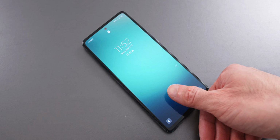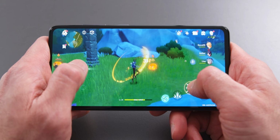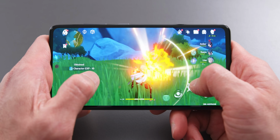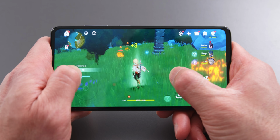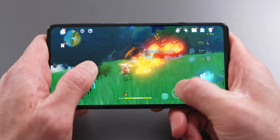The fingerprint sensor isn't as fast, but it is available for the people that prefer it. But the overall performance on the device is really good. It's running a Snapdragon 750G, and you would expect it to be quick, and it is, but the thing that surprised me was gaming performance. Even stuff like Genshin Impact is very playable on this device.